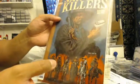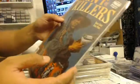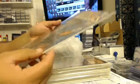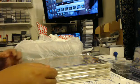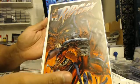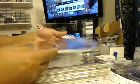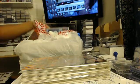Next up, you got a Saint of Killers from DC Vertigo. Preacher special. I don't know what that means, but I'm thinking it's probably like a parallel version. Something like that. Ripclaw #2. I like the art in this thing. And these guys look like Wolverine. They're supposed to be brothers with the same exact claw type of ability, I guess.